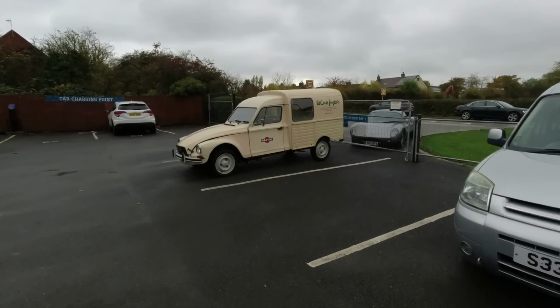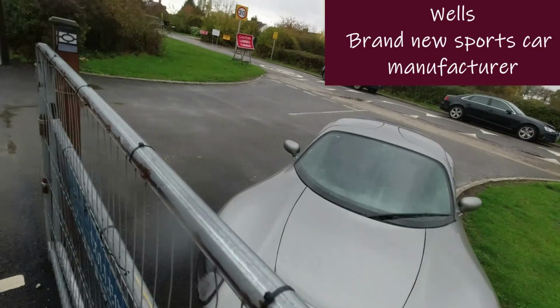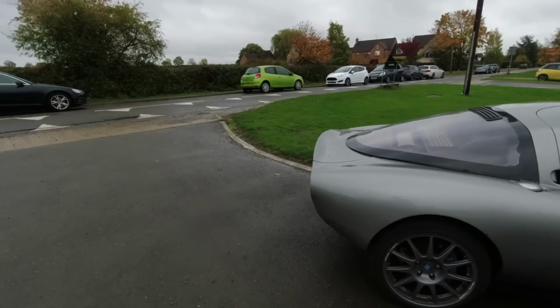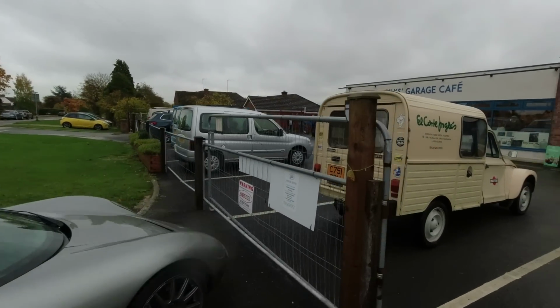I have no idea what this thing is over here. Is that a Janetta? Wells, apparently it's a Wells. Interesting. The windscreen looks very Lotus Elise. A little restricted drop down window. There we go. I've never heard of that before. A Wells. But you probably want to nose around the Acadiane.